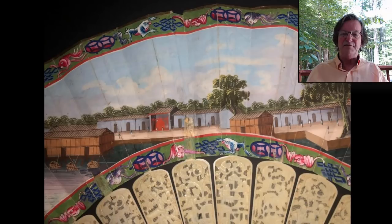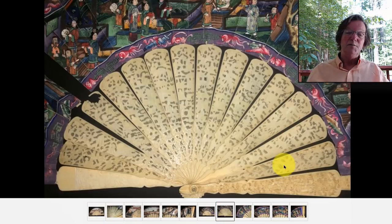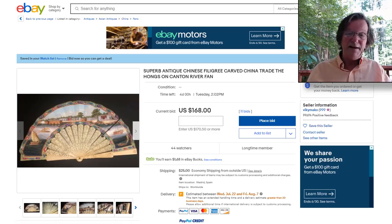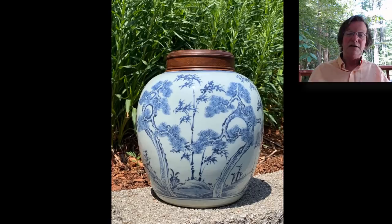Around 1825, figure it. 1825 to 1840. It's got some minor repairs, but very interesting fan with really fine ivory blades. Beautifully carved ivory blades with a little imperfection over in here. Contact the seller with any condition issues, but that's a nice one. It's got 4 days to go. It's up to $168. That'll be in the newsletter this week.